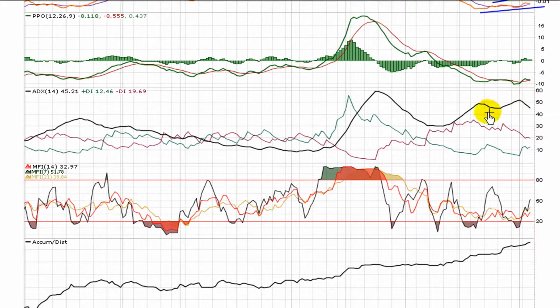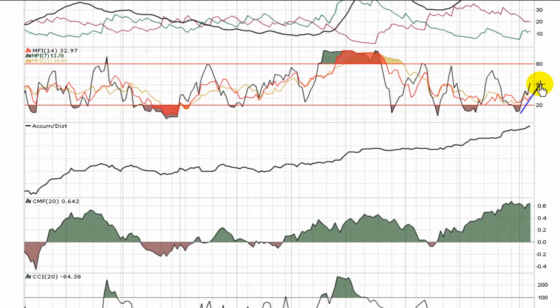A bit of a PPO ADX pinch. Not exactly how I like to see it because I want to see the negative DI up there near the ADX, but it's still not in a bad position at all for a reversal, especially given the double bottom pattern. MFI is making a turn, making a move towards 50. As always, I want to see it above that mark. It's a much more bullish position.